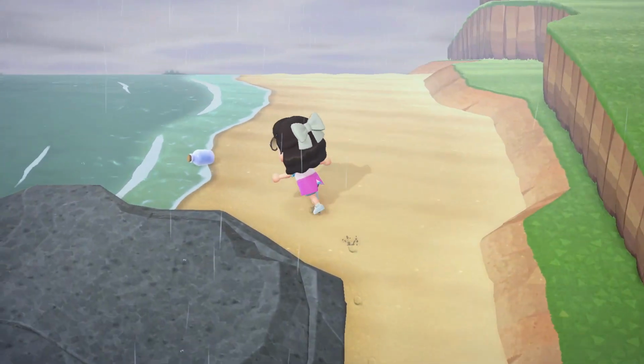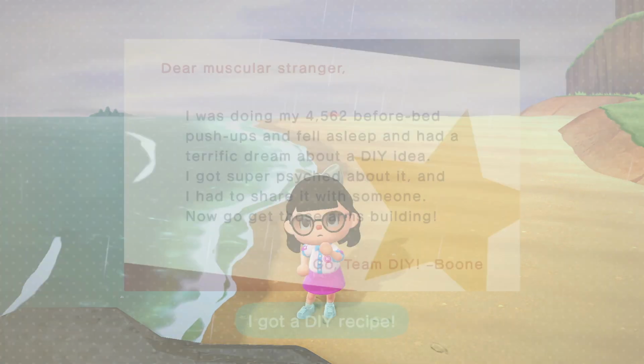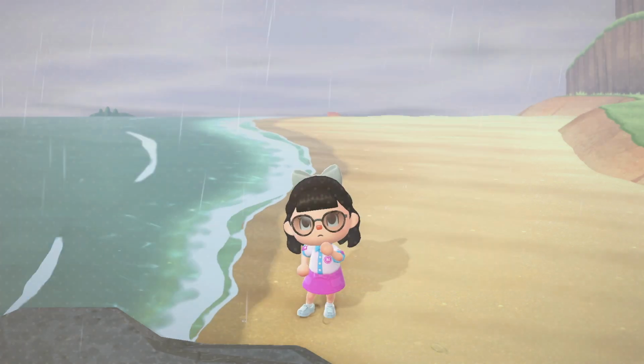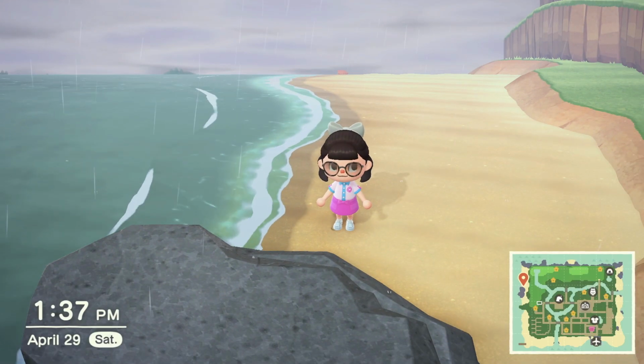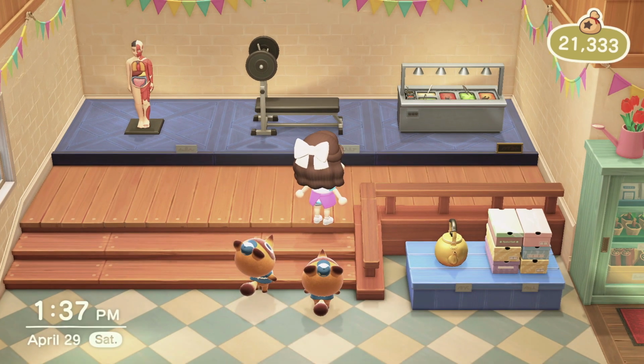And of course, this time around when I was filming this, it was in the last corner of the beach that I was running to. But that's completely fine. We've got the stacked bottle crates, I think for the 3rd time now, because I've gotten that duplicate before. It's happening more and more often now.